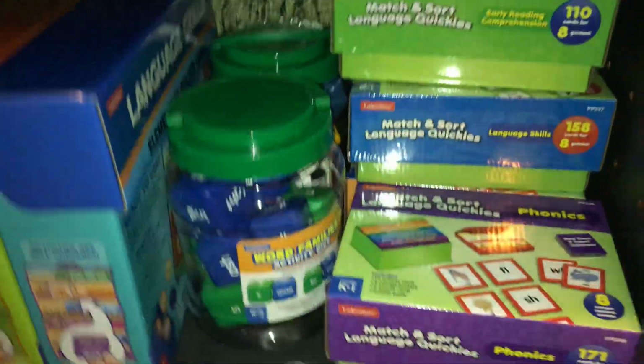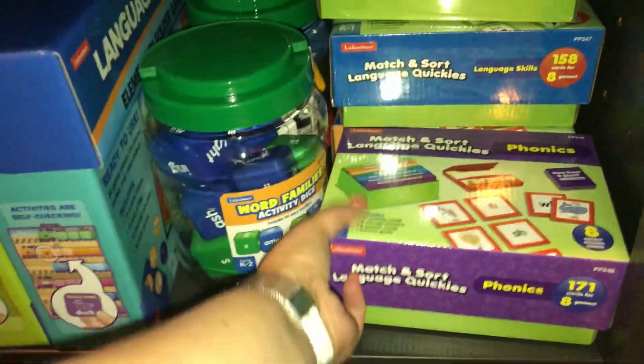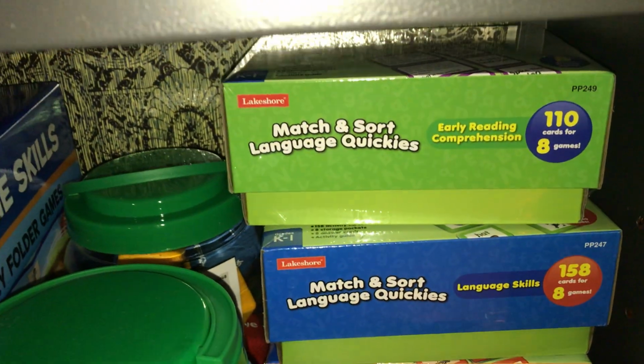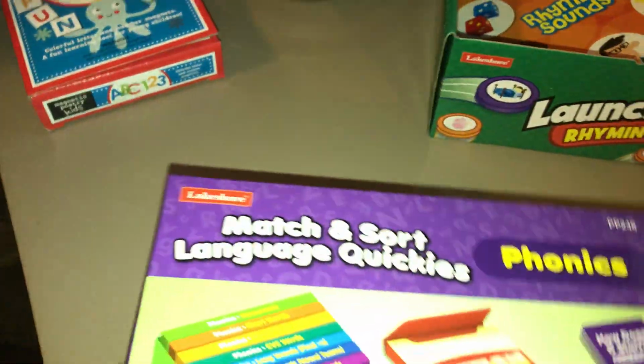Let's come down here. I think I have 2 more things to show you, so bear with me. I'll show you this match and sort. We have 4 different boxes, I believe. There's vocabulary, language skills, and early reading comprehension. So the one I'm going to demo is phonics. We open it up.